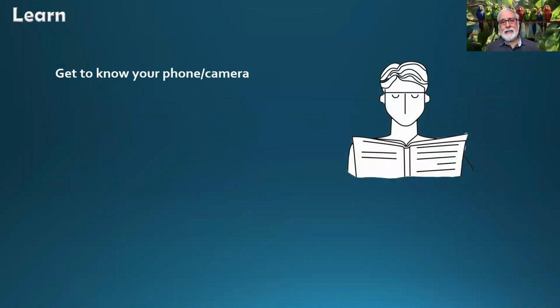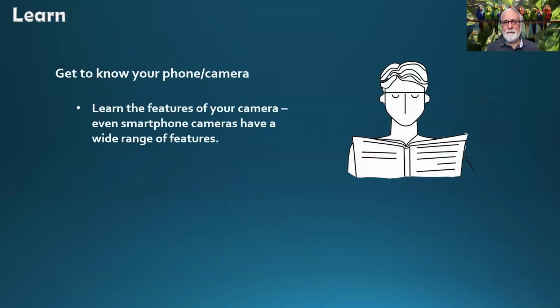So the next big tip is get to know your phone or camera. And by get to know, I mean learn the features. Find out what it can do, what it's capable of. And I guarantee you it's capable of a lot more than you imagine. All of our smartphones have a wide range of features.